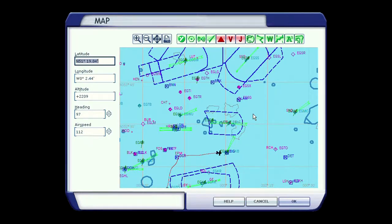LAM 115.6 131 10.3. That's not the shipping forecast. What that's telling us is if we tune into Lambourne, which is 115.6, it's on the 131 radial at 10.3 miles. Okay? So that's brilliant. So when we get to Biggin Hill, we can turn northeast and intercept that 131 radial, and then fly up it. When we're 10.3 miles from Lambourne, we'll know we're over the top of Thurrock. Piece of cake.